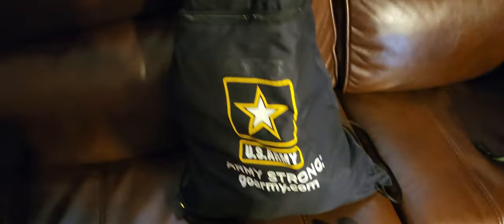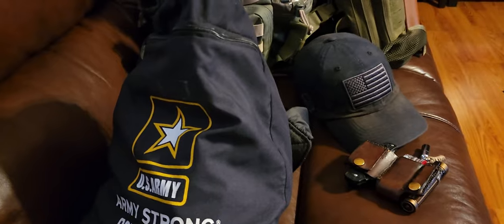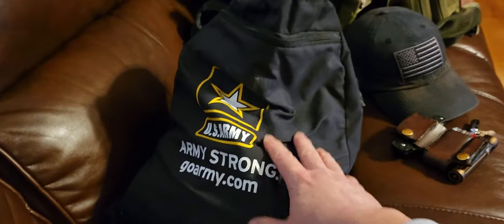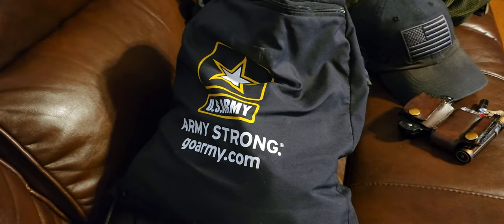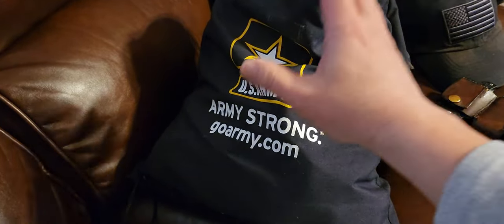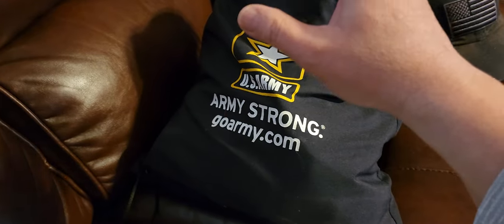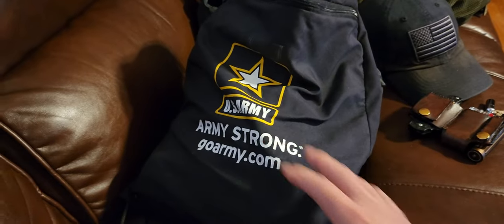Now, let's move that to the side. What do we have in this bag? All right. Now, let's talk about the situation: 9/11, riots, chemical, a fire, or even a terrorist disaster. All that is covered in this bag.